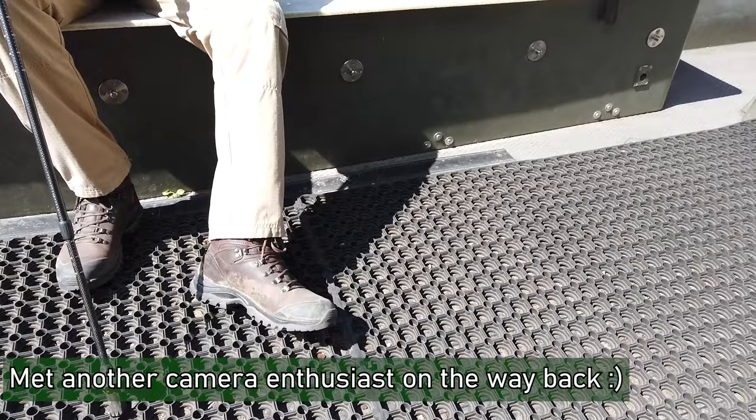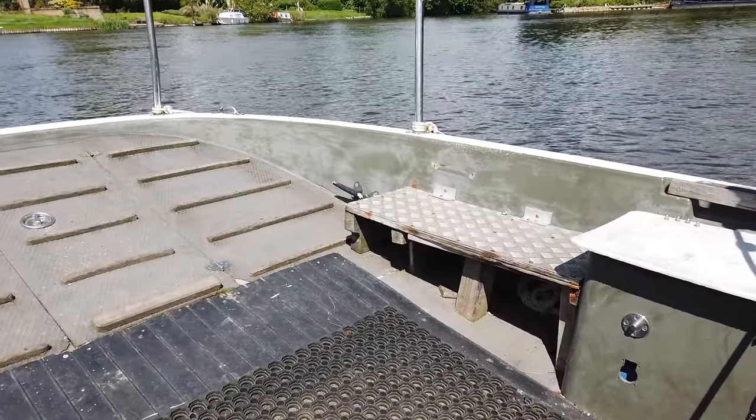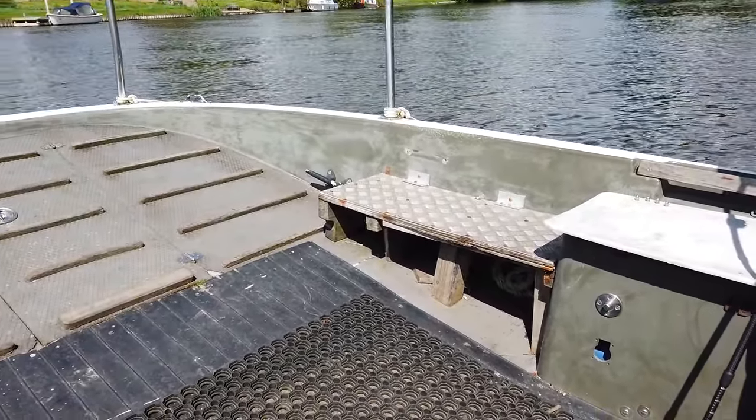Are you into cameras as well? I tell you, there's good and bad things with it. The sound quality is pretty rubbish without a mic.